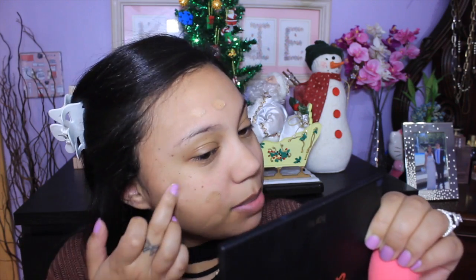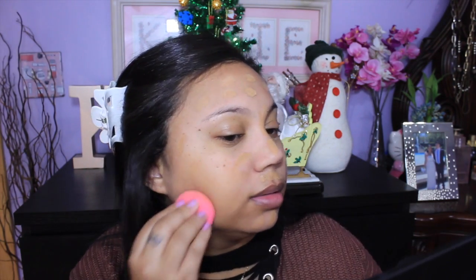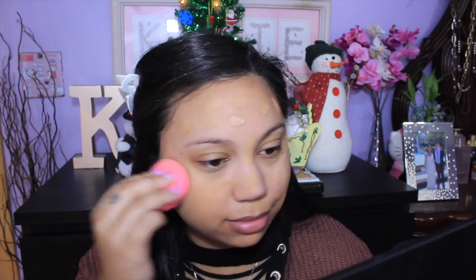Usually I go with something darker than my face because my body tends to be darker than my face, and I get really scared of looking ghostly, really nervous. It seems pretty thick and almost mousse-like, just from touching it. If this is really full coverage, I shouldn't need much more than that, right?